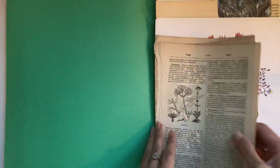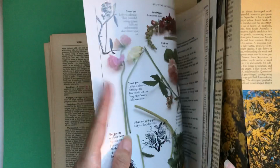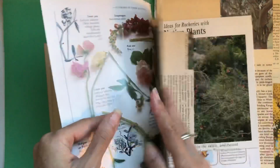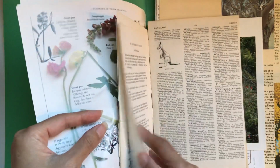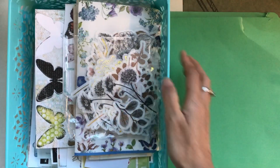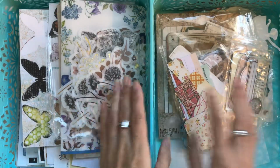So this is the perfect option, a Stash Buster journal where you can just grab any pages. It doesn't have to have a theme. That's the great thing about a Stash Buster journal. These are like all my botanical pages and some other pages and things. So just an example of things that I have in my stash that have been sitting there for a long time. And so I hope this is helpful for you to actually start using things from your stash.